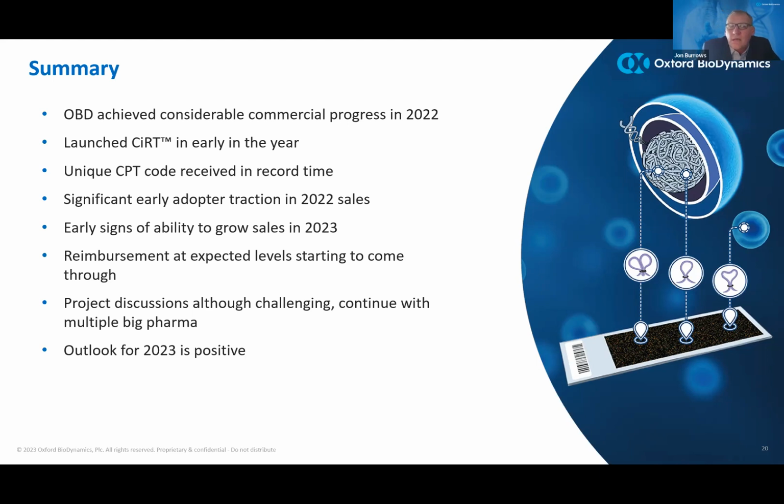So, I mean, the LDT route is well known with biotech in the US. And I think what we've shown here is that it is a viable way to get on the market and to start to penetrate the market.